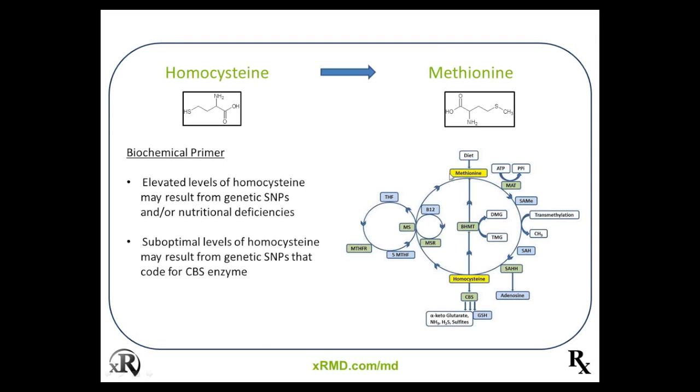In the second part of the pathway to convert homocysteine to methionine, this is actually where it can get fairly complicated. There are actually three enzymes involved in this process, one of which is methyl tetrahydrofolate reductase, which catalyzes the conversion of folate into 5-methylfolate, which I'm sure many of you have heard of.